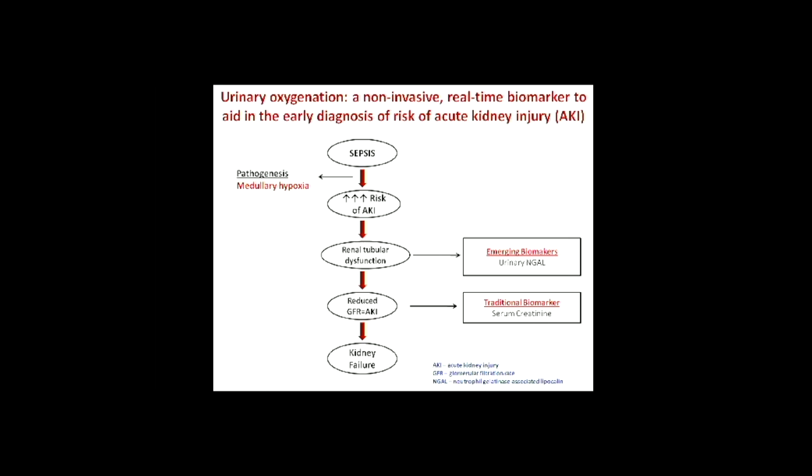And what we believe is that the kidney injury is caused by this reduced oxygen level in this inner layer of the kidney, the medulla. So what we need is something that detects that very early, and we think measurement of urinary oxygenation is going to be a test to do this. So urinary oxygenation detects this within 1 hour.